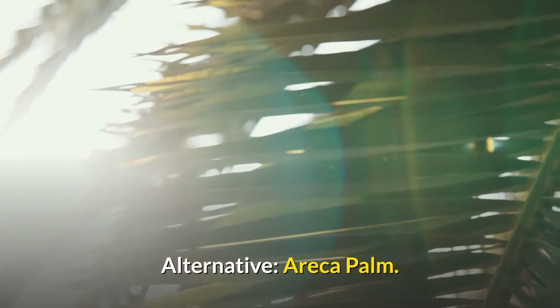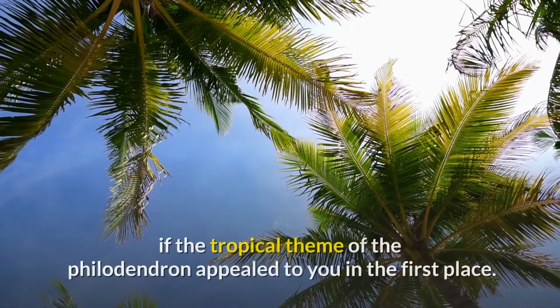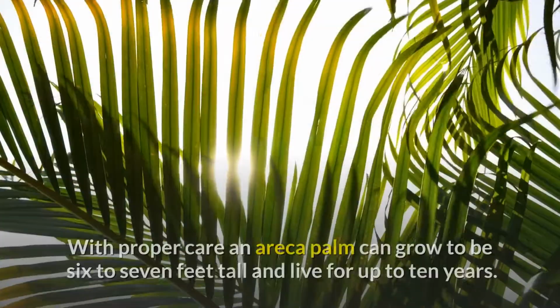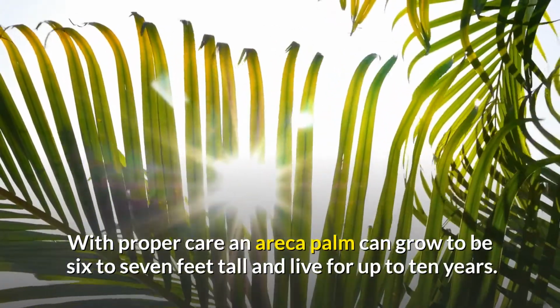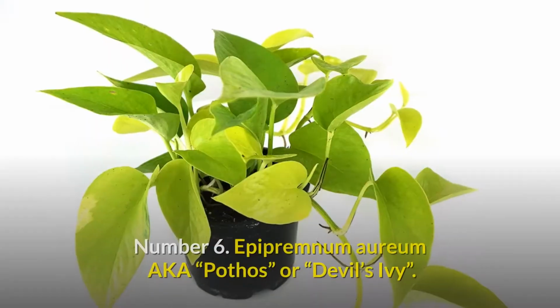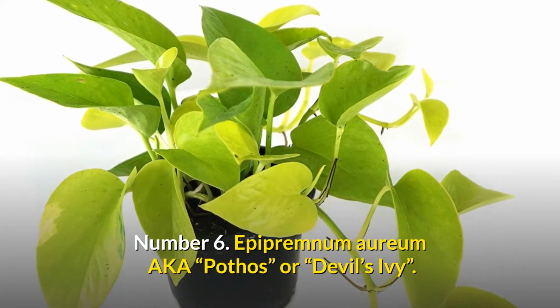Alternative: Areca palm. Consider an areca palm instead of a philodendron, if the tropical theme of the philodendron appealed to you in the first place. With proper care, an areca palm can grow to be 6 to 7 feet tall and live for up to 10 years. Number 6. Epipremnum aureum, aka pothos, or devil's ivy.